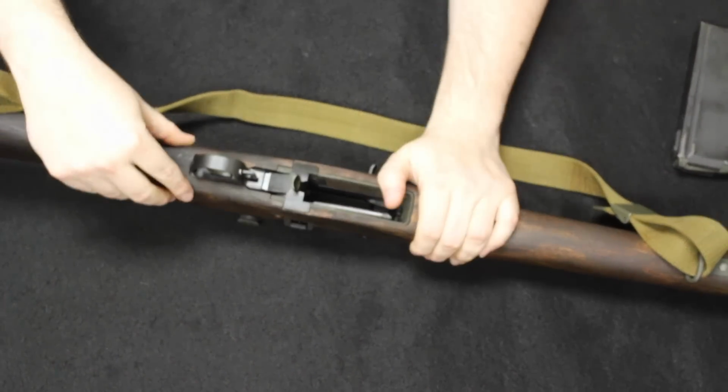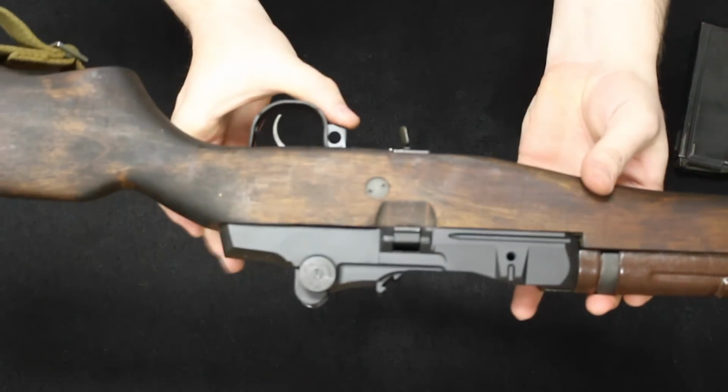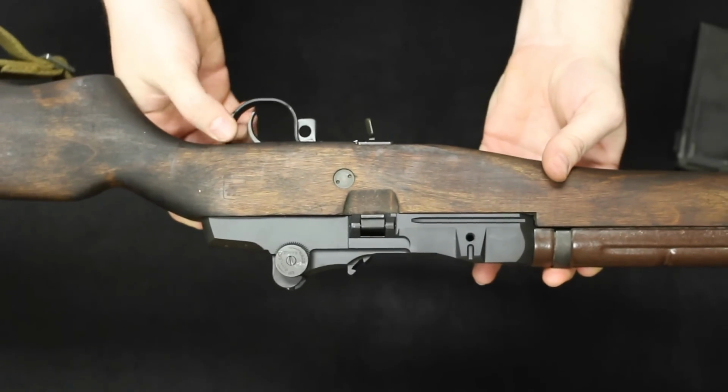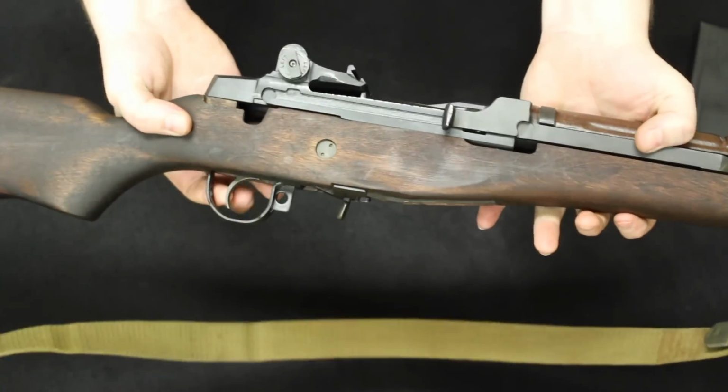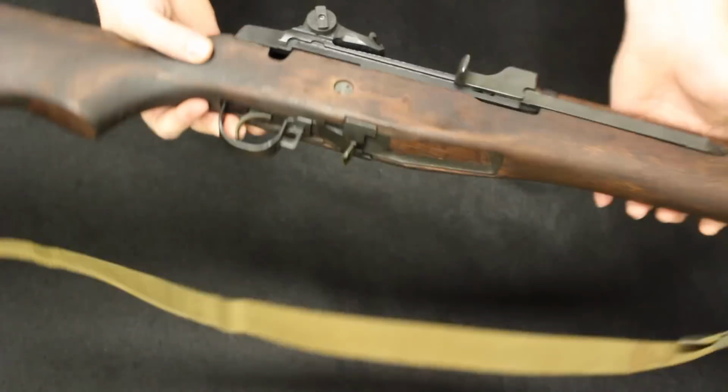Now just like on the M1, here is the trigger guard, and I'll bring this in. That is the later stamped version, so the late M1 Garands would have the same thing. There's no little assistant ring, if you will, in the back. This would have been stamped. And all of the M14s would have had this type of trigger guard.